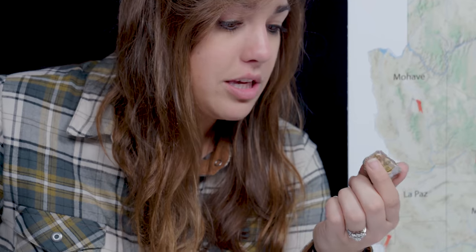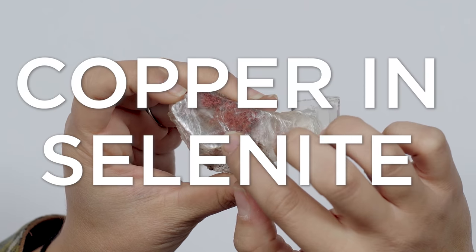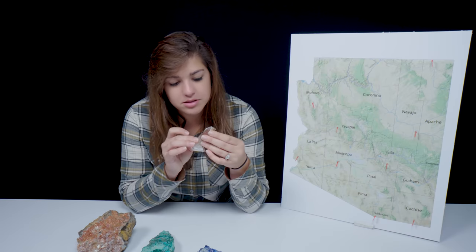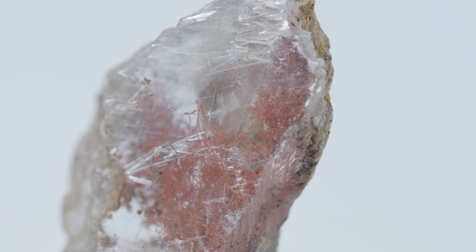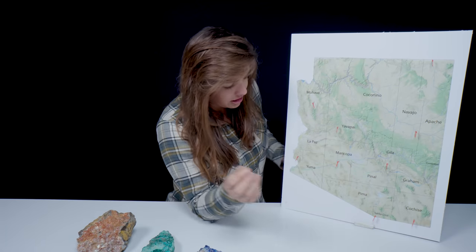This is a piece of selenite with copper crystals inside of it. So that is like hair wires of copper. There's not many places in the world that you see something like this going on. This piece is from the Mission Mine. The Mission Mine that is actually still in operation. So this was Pima.